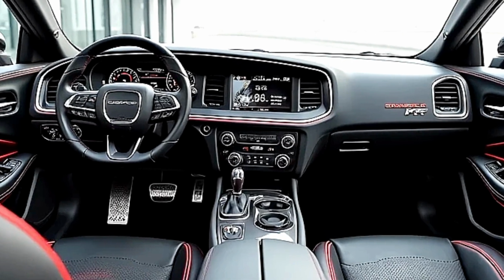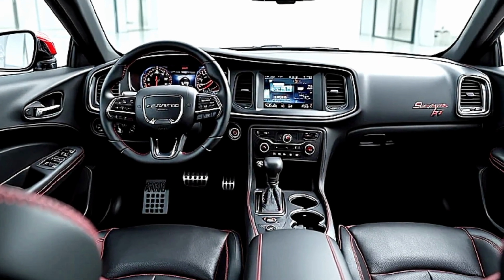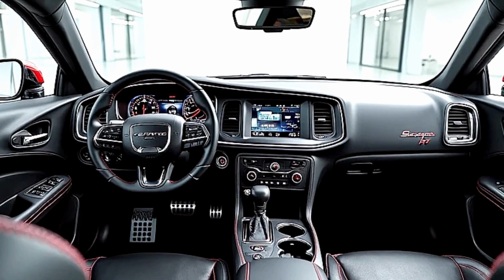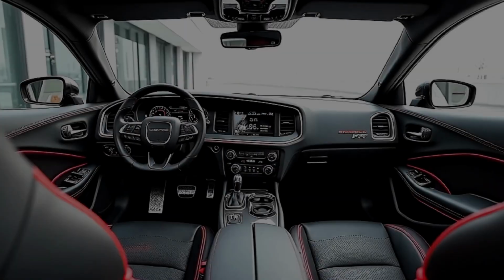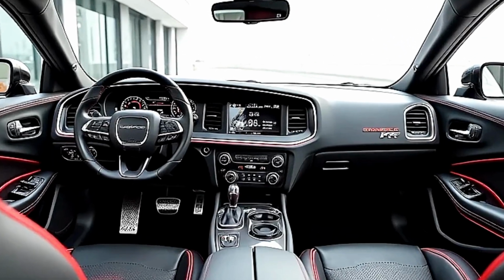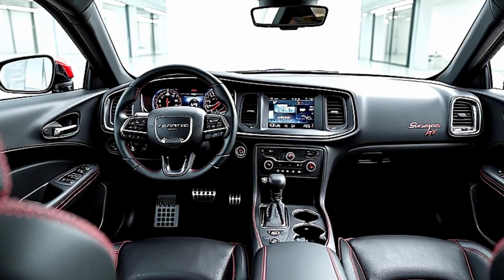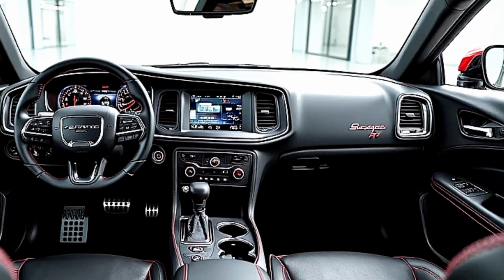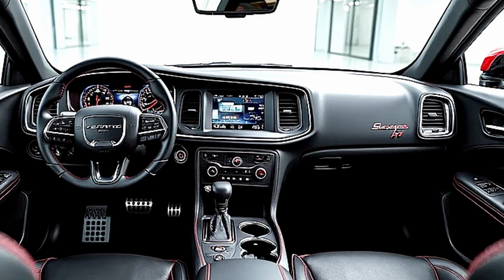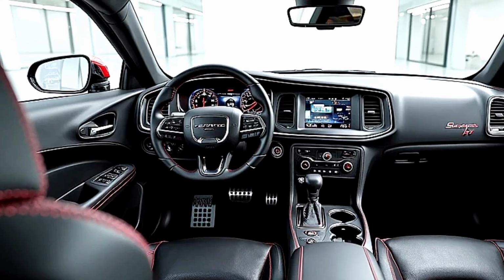Step inside and the Charger Sixpack RT surprises you with a mix of retro-inspired charm and cutting-edge technology. Dodge has taken the interior far beyond the bare-bones approach of old muscle cars. The cabin wraps you in premium materials, with leather and suede surfaces, contrast stitching, and aluminum accents giving it a high-performance yet luxurious feel. The driver's seat is bolstered for aggressive driving, but comfortable enough for long highway cruises. The flat bottom steering wheel is wrapped in Alcantara and features paddle shifters for instant gear changes.